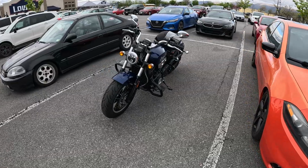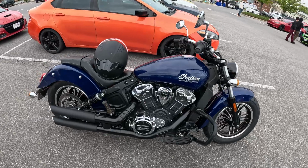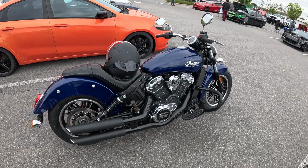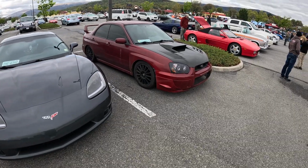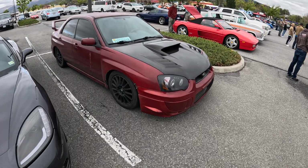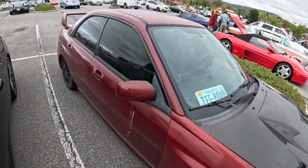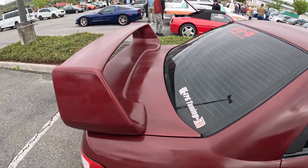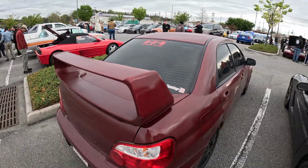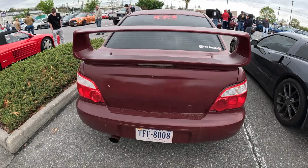Hey, this is cool. Little Indian Scout. I don't know shit about motorcycles, but I love when they do the black exhaust. Just makes it look so sleek. That's the definition of a 50-footer. But I like to see them running in condition better than sitting stranded in somebody's backyard or in a junkyard. So shout out for them trying to keep it alive. Holy overspray, Batman.